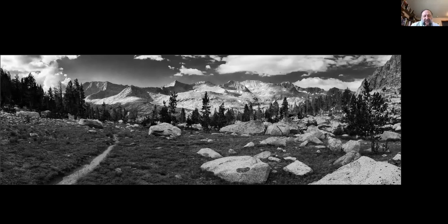You might consider a little bit of contrast boost in the foreground to give it maybe a little bit more drama. You've got to be careful. You don't want to overdo it, but that might be something to play around with.